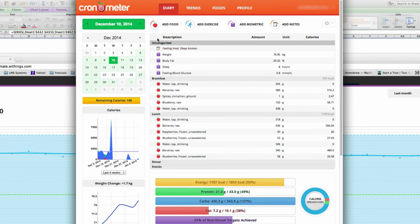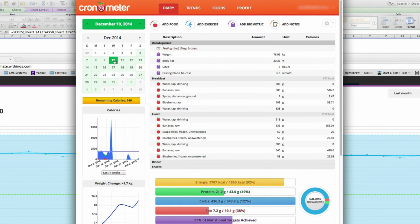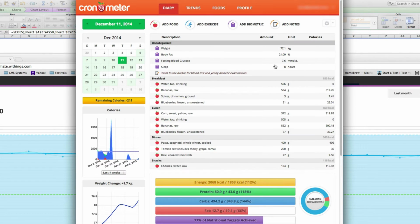The next day, on the 11th, my fasting blood glucose has jumped up to 7.6. My body weight is 77.1, my fat has increased, and my fasting is 7.6. I had 8 hours sleep. This is when I went to the doctor for the blood tests. Again, the evening meal was a cooked whole wheat spaghetti pasta, which is basically the equivalent of what I can find in Chronometer.